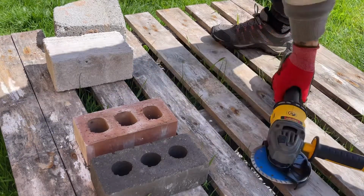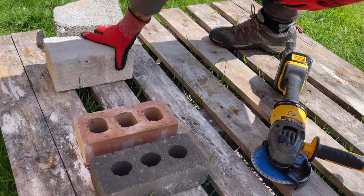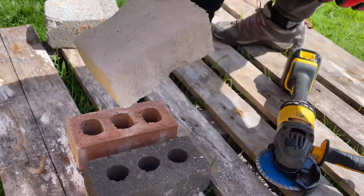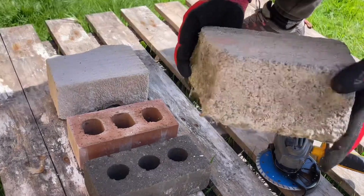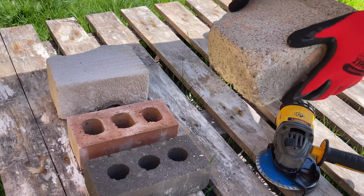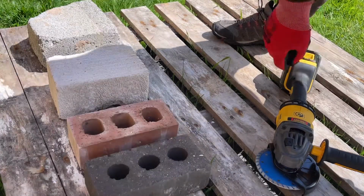So anyway, yeah, so engineering brick, facing brickwork, block, so brick. We've got a thermalite block, which is more commonly used internally. So we'll see how it works on that. And also we've got a solid dense 7.3 Newton concrete block. So we'll see how it fares with that. Also, I'm not going to be able to cut all the way through, but you'll see how fast it will cut and nibble if you have to.